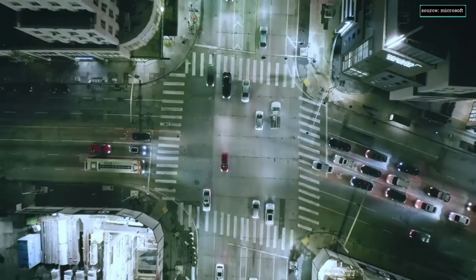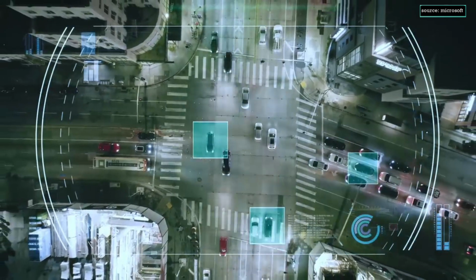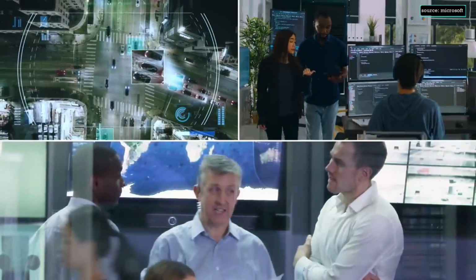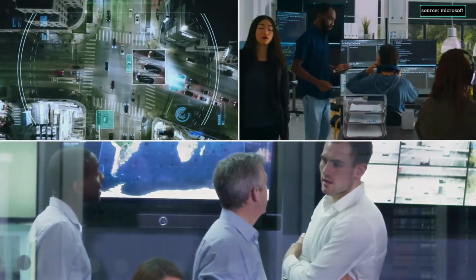That enables confidential multi-party collaborations and what we call confidential data clean rooms, where parties can combine their data sets for training, and each party is unable to access anyone else's data.